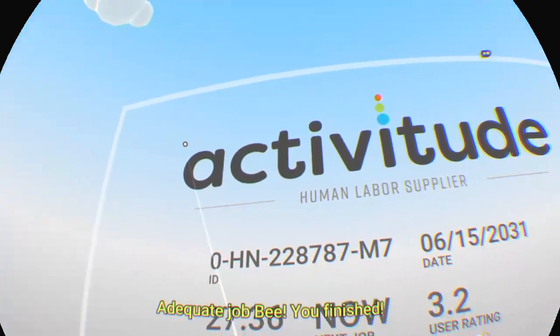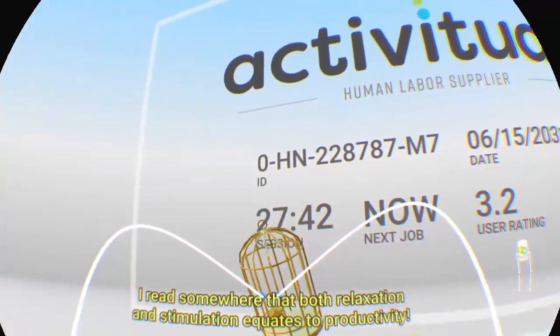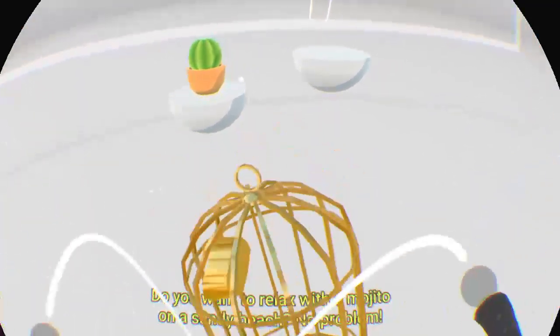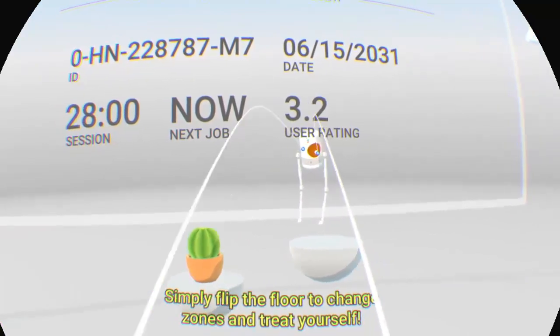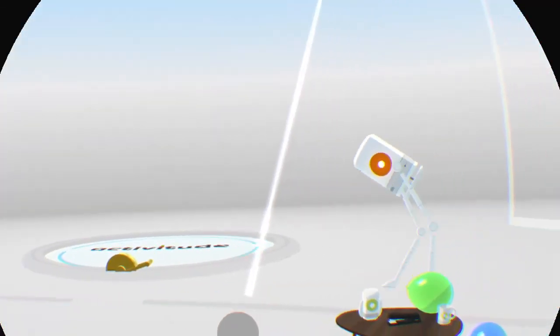Adequate job, B. You finished. I bet you were just bulging with nostalgia. I read somewhere that both relaxation and stimulation equates to lucky you. Now you can have both in one handy employee load. You want to relax with a mojito on a sandy beach? No problem. Do you want some me time? Try our guided meditation. Simply flip the floor to change zones and treat yourself.